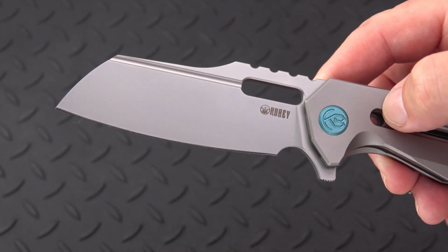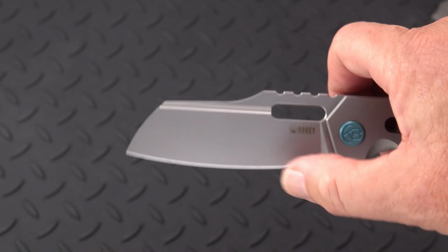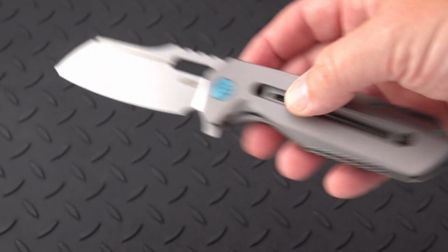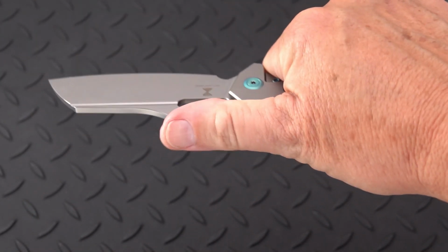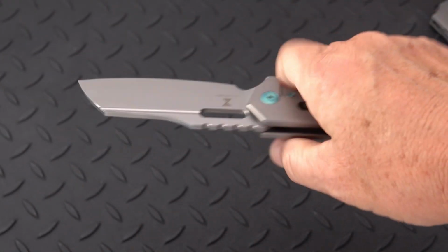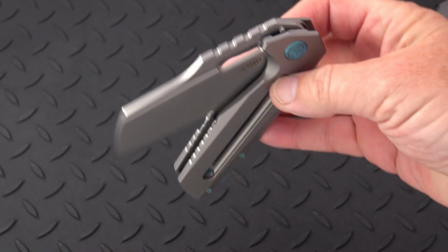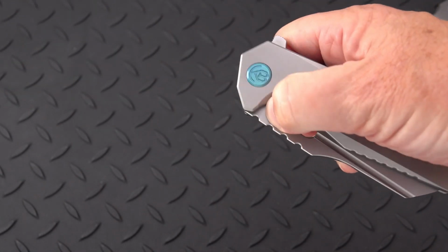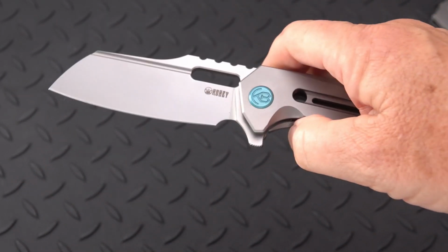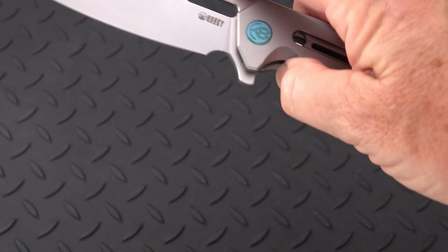S35VN blade. And it's a slicer. High grind. Beautiful edge. Lots of meat in that cleaver style blade. And hadn't been a big fan of cleaver style blades before this came along. But on this particular one, I certainly am. Kubi. And that's going to take a little bit of work, but it's doable. Flipper first on this one for me.